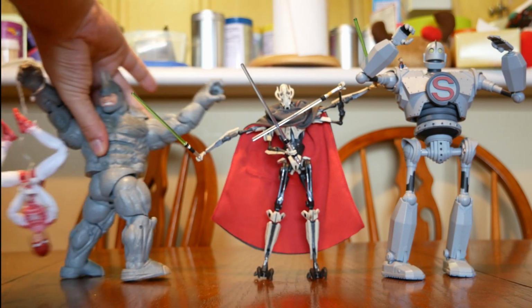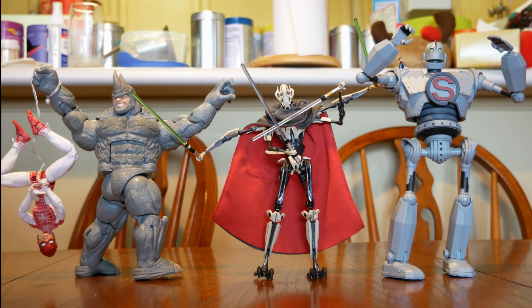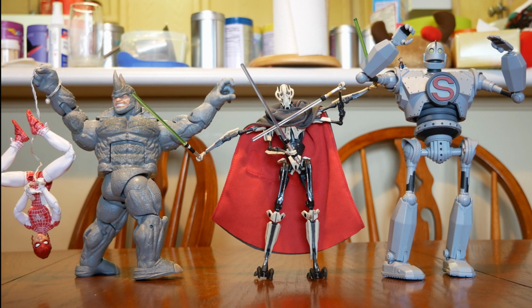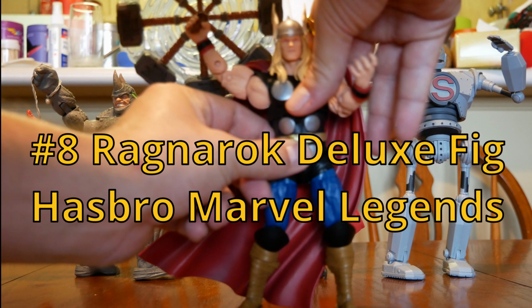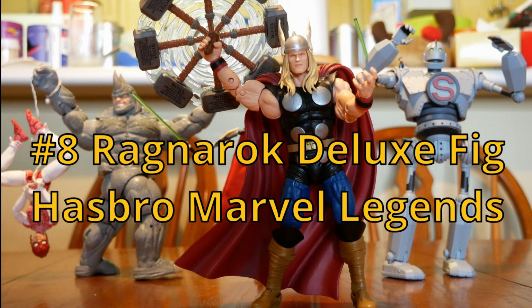and especially a pretty good figure for the price. So next we have, who do we have here? This is one you probably wouldn't suspect. I haven't heard anybody talking about this fellow. And it is Ragnarok. Ragnarok, Marvel Legends figure.